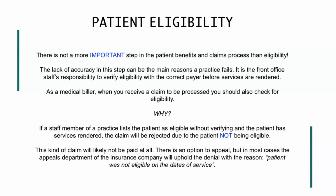The claim will likely not get paid at all, and while there is an option to appeal, in most cases, the appeals department of the insurance company will deny it, stating that the patient was not eligible on the date of service. These claims are hard to get approved, even through appeals, because the insurance companies don't want to pay anything that was processed incorrectly purely out of neglect, because, of course, that saves them money.